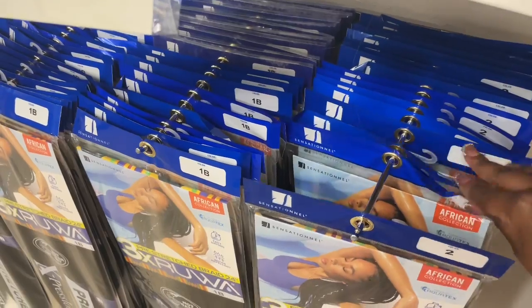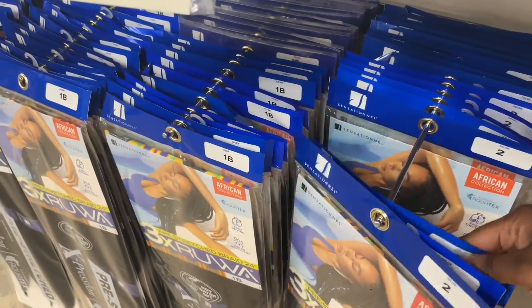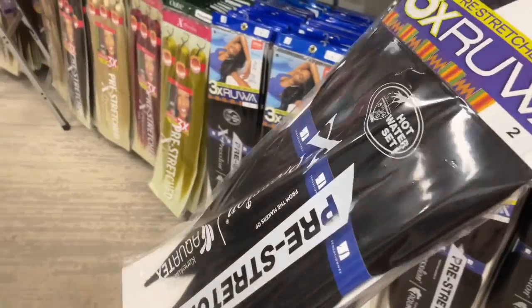Nadia's natural hair color is a number 2. She's getting jumbo knotless. 3 packs will do it.